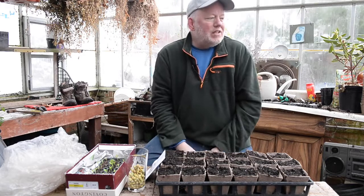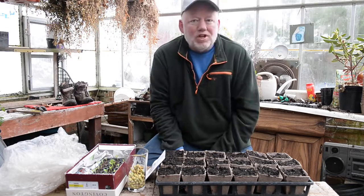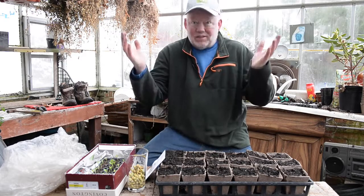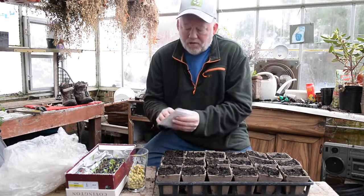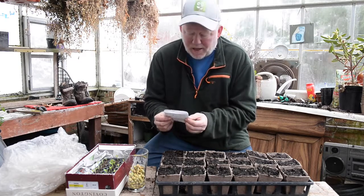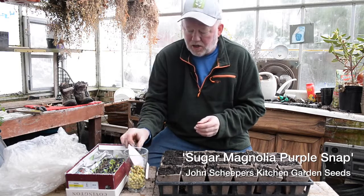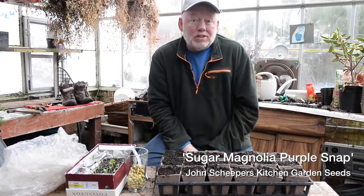It might seem crazy to start peas this early, but it is that traditional thing where you've got to start them on St. Patrick's Day. And I just like telling people, hey, I started on St. Patrick's Day. This is a variety that I've never grown before, and I'm really excited about it. It's called Sugar Magnolia Purple Snap from John Scheepers Kitchen Garden Seeds. And it's going to grow 6 foot tall.